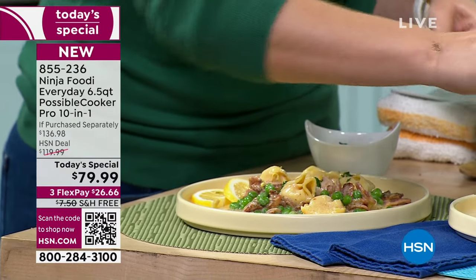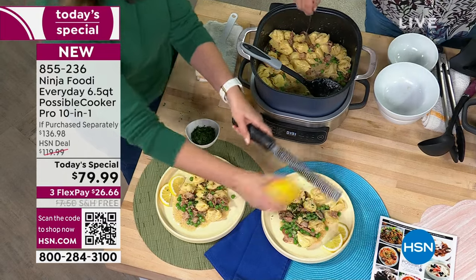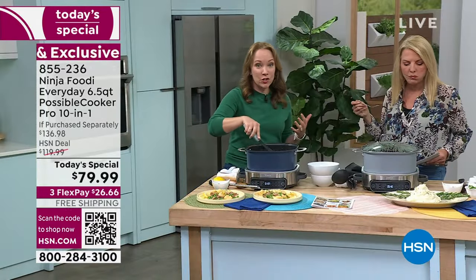So again, really quick and easy cooking, right? All one pot meal. One pot cooking, easy cleaning, sear and saute on your countertop. It cooks 30% faster than traditional cooking.